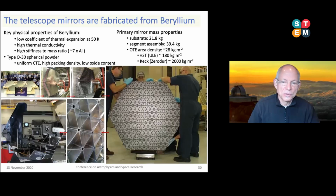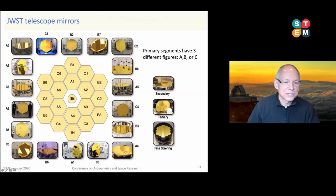This shows one of the primary segments being made. Quite a detailed process. They were all made at warm temperatures, and then they were tested, coated, and tested together at cold temperatures. So that was quite a bit of work. This shows the different segments of the primary mirror.